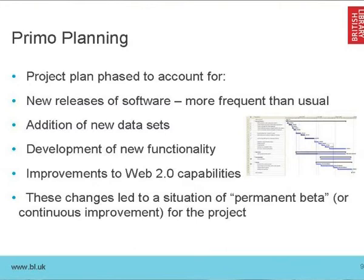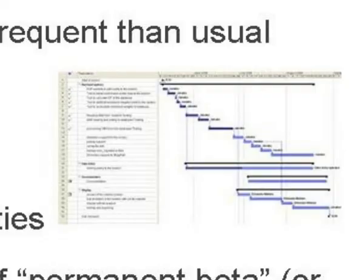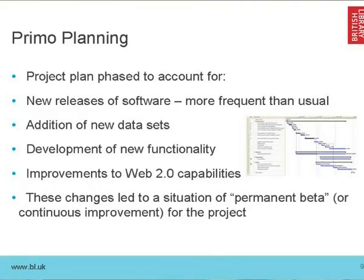And that gelled with what we wanted to do, because we wanted to build up the number of data sets that we accessed through Primo, that we harvested into Primo. We also wanted to take advantage of new functionality that was coming out with the releases, and in particular the Web 2 capabilities, which were changing quite rapidly. So the project was planned as a kind of permanent beta or a continuous improvement project, which was quite a new concept for our project management staff at the time, and was not always approved of.